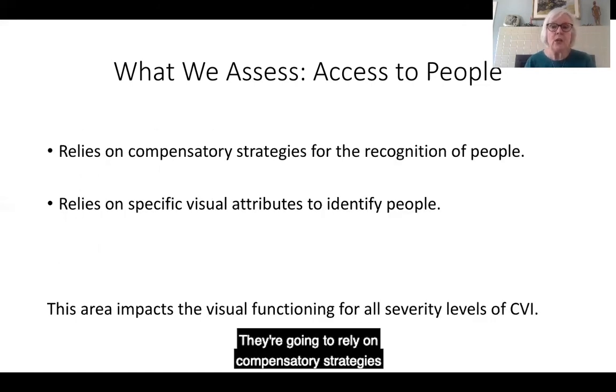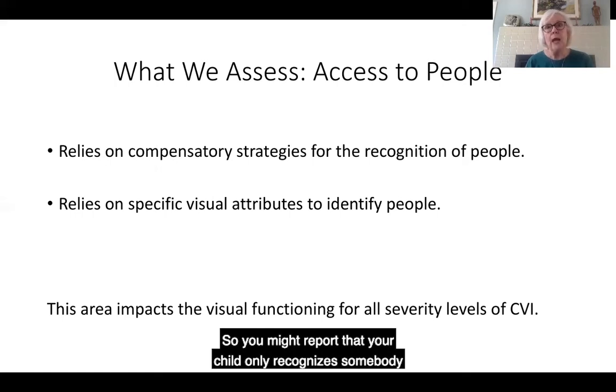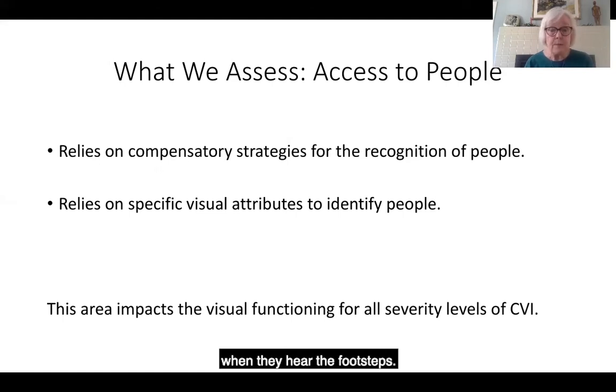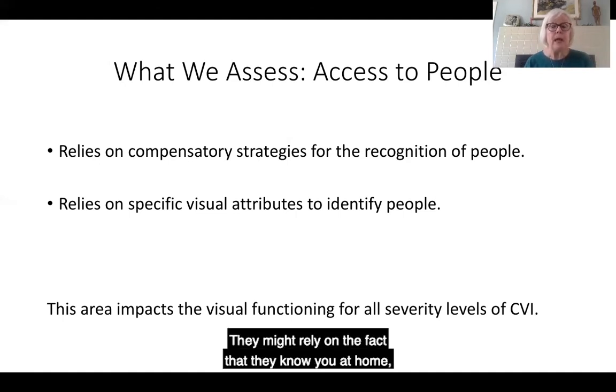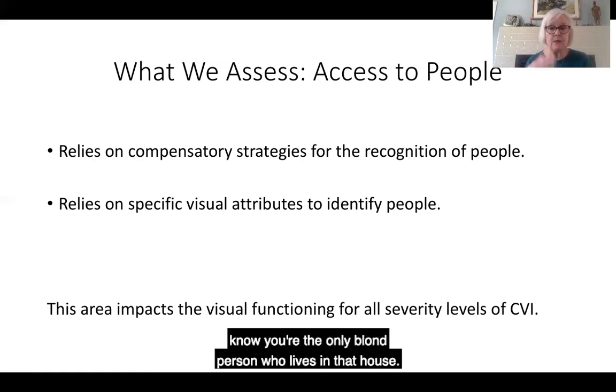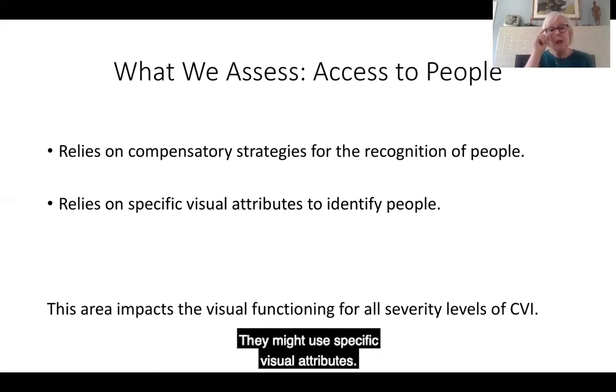They're going to rely on compensatory strategies for recognition of people. So you might report that your child only recognizes somebody by their voice or by the way they walk, when they hear the footsteps. They might rely on the fact that they know you at home, but then they can't really find you outside of the home because they know you're the only blonde person who lives in that house.